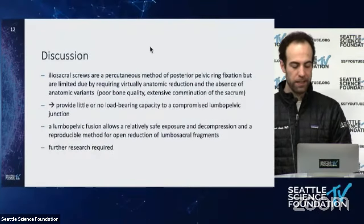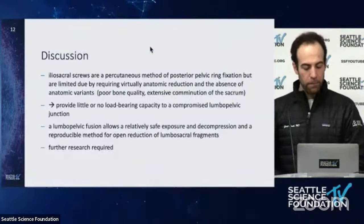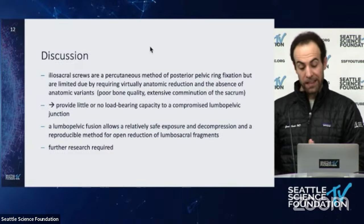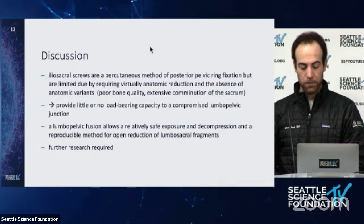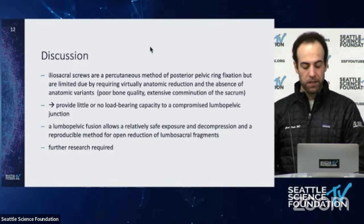So regarding the discussion, as I already mentioned, this was kind of the first approach regarding this topic. What we can say is that iliosacral screws are a percutaneous and elegant method, actually, of posterior pelvic ring fixation, but are limited by requiring virtually anatomic reduction and the absence of anatomic variance, for example, poor bone quality or extensive comminution of the sacrum. Therefore, they provide little or no load-bearing capacity to a compromised lumbopelvic junction.